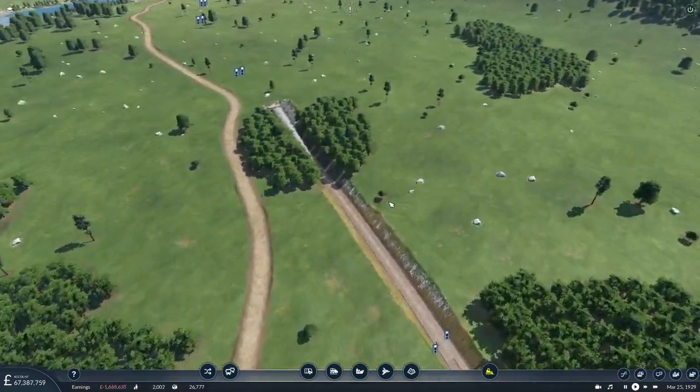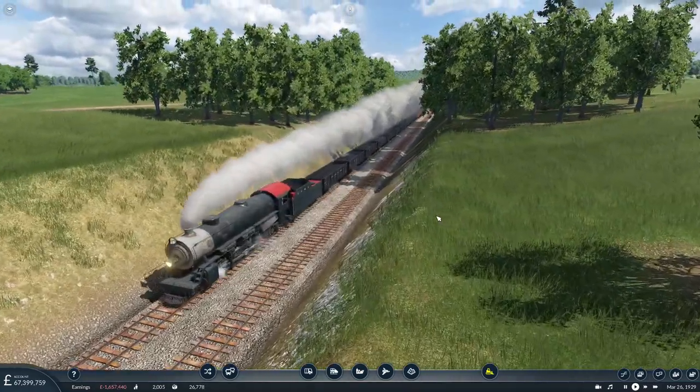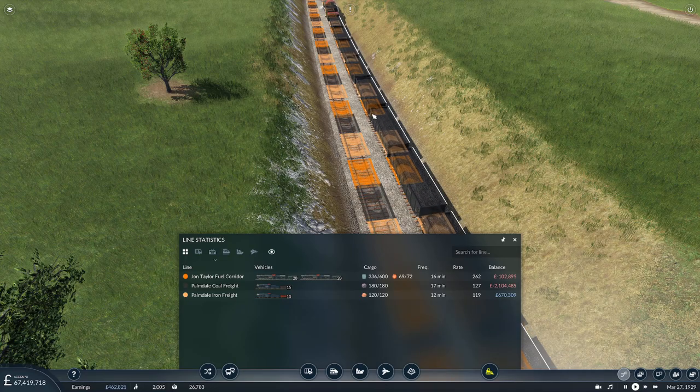What do we have coming through here? Are you fuel? No, you are coal. We've got to increase the capacity of our coal line as well. That has to go up, I would say, to maybe 200. And then we have to double it.